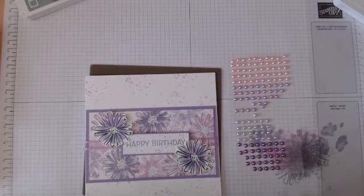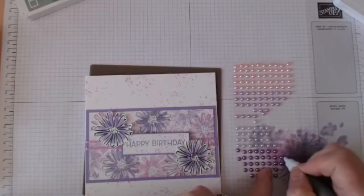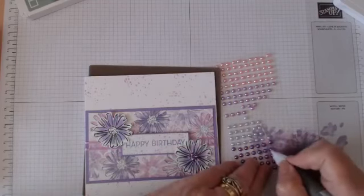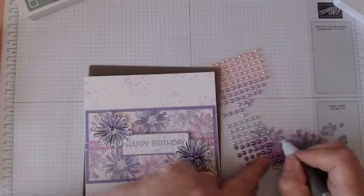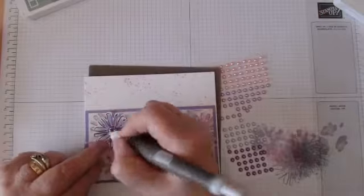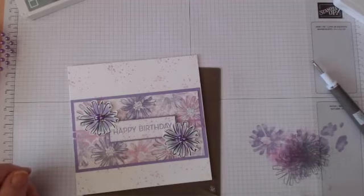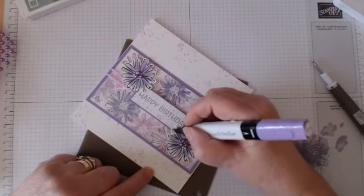So I am going to put, shall I put three in? Let's have a look. One, two. And I'm just going to do a bit of touching up with the colour, because when I put my Wink of Stella on, it decided to pick up the green. So let's add a bit more colour to the edges here.